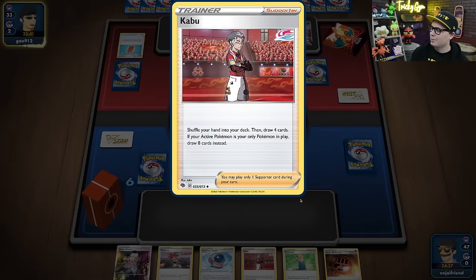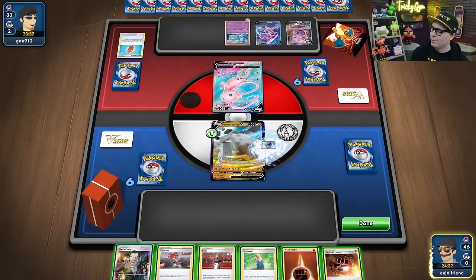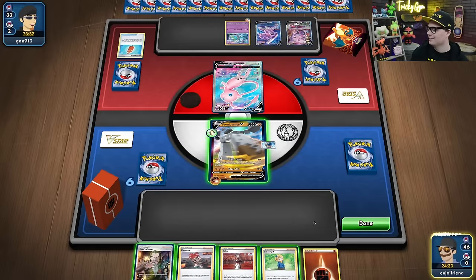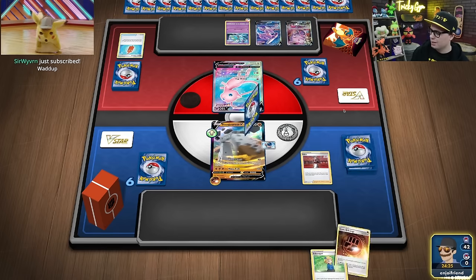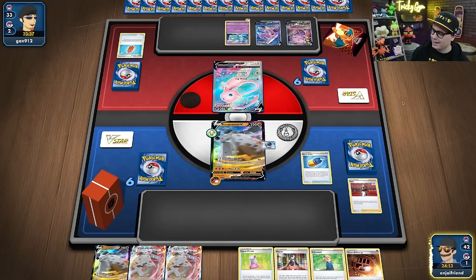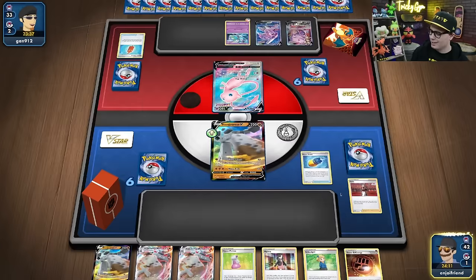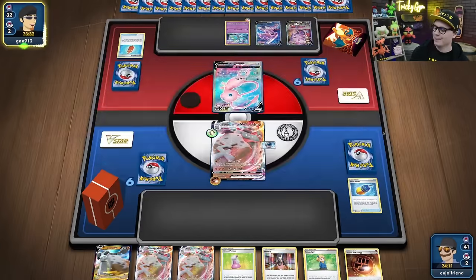I'm going to probably kick this game off with a Kabu. Shuffle, draw 8. And we're hoping that we just don't get dunked. That would be excellent. So I'm looking for a Boost Shake or a Stonjourner. Hopefully I didn't hit both my Stonjourner VMAX. That would be wonderful. And I haven't done a deck search, so there's only one way to find out. Boom. Let's go. Stonjourner VMAX. We're in the clear, chat.